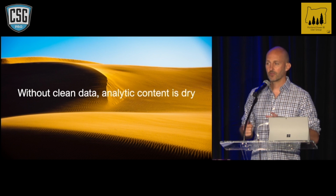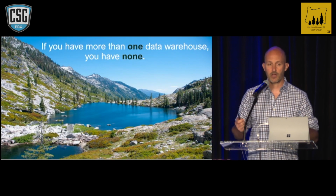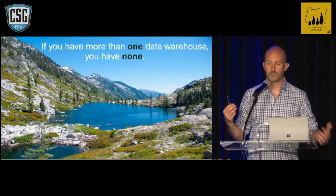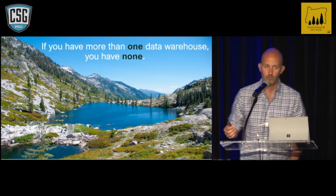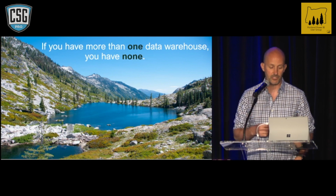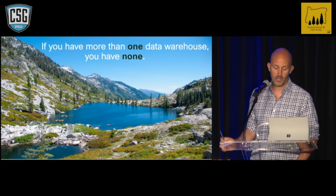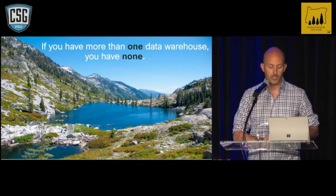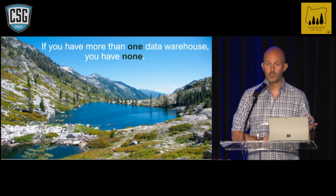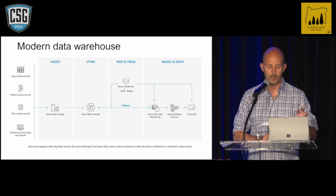Your data warehouse is so critical in this. We've been talking about data lakes and this new technology replacing data warehouses. I don't believe it. I still think a data warehouse is a central part of a strategy. I love this quote that I saw years ago from TDWI: if you have more than one data warehouse, you have none. I still think it's true. The pattern that I think a lot of people are using, and we're using as well at Columbia, is very Azure-based.